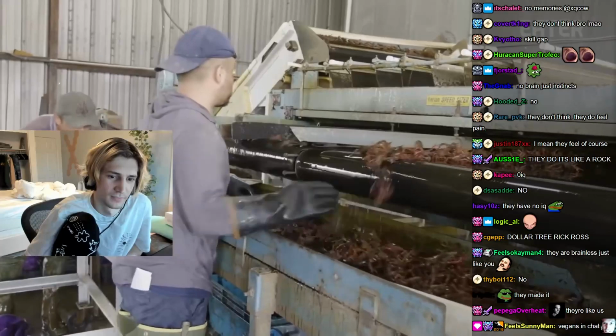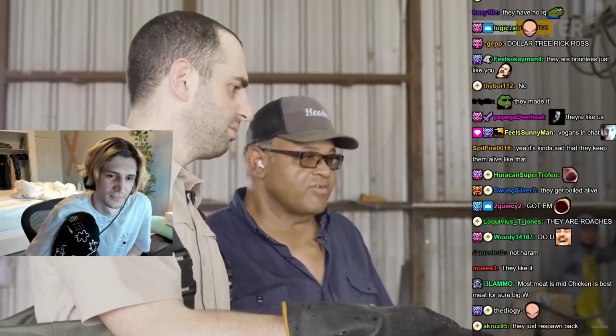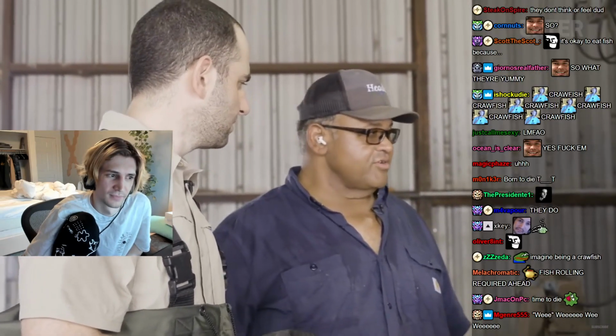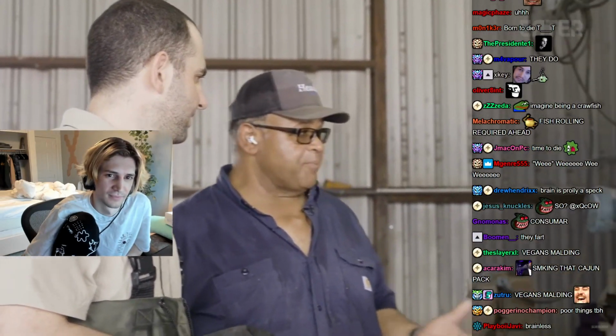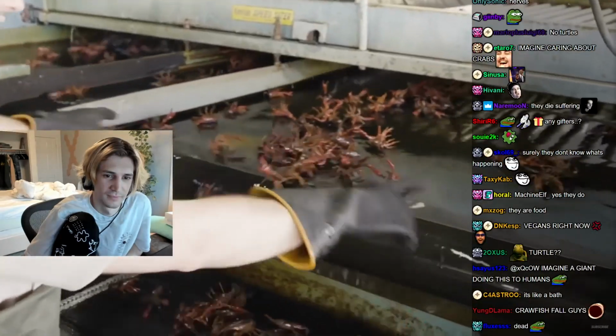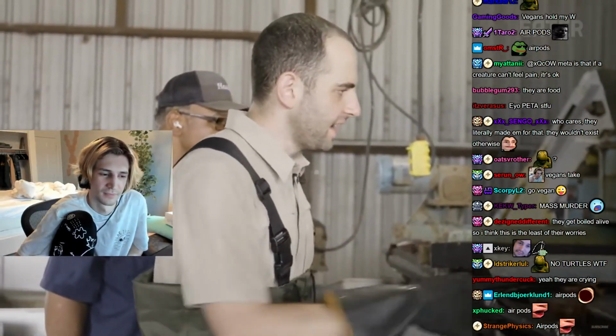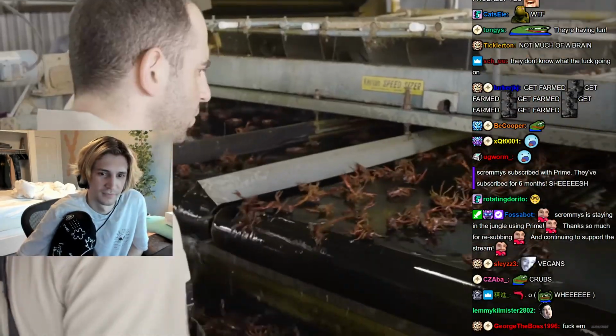This is one of the final stages. He's sorting by eye to make sure there's no dead ones, no weird stuff. No fish, no turtles. You know, the snails are a bad problem this time of year. We're scanning here to look for ones that are banged up and ones that are dead. And when they're dead, we toss them in the reject bin.